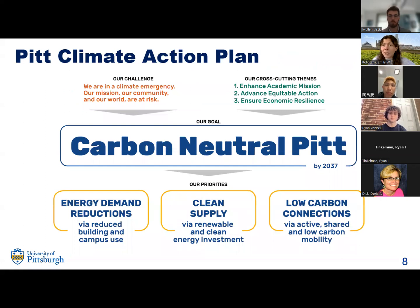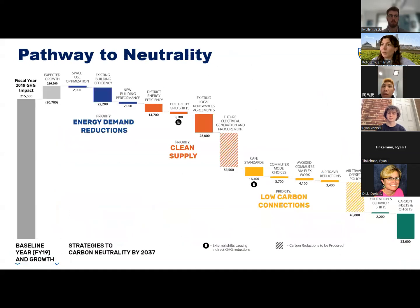All right, so our climate action plan, like I mentioned, was put out to the public in 2022. Within that plan, we're detailing our pathway to how we're going to reduce our emissions and reach carbon neutrality by 2037 in a realistic and fully documented way. The three priorities to meet those goals are to reduce our energy demand, which is largely what we're talking about here, switching our supply of electricity to clean renewables, meaning switching from purchased grid electricity to more renewable generation that Pitt is purchasing, has on site, and things like that, and also switching to low carbon transportation options throughout the university.